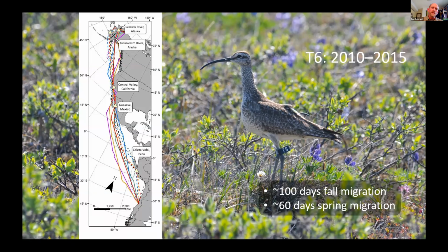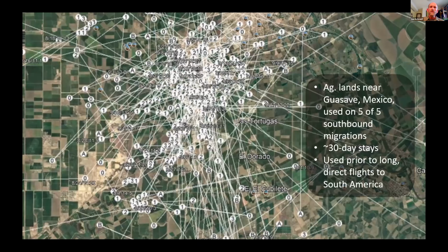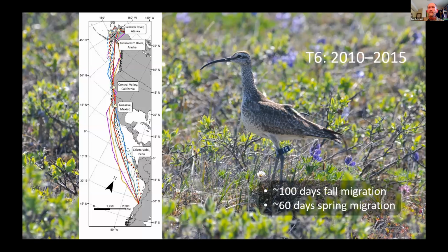And T6 would usually spend about 100 days each year during its fall migration, moving between its breeding grounds on the Colville River Delta and its non-breeding sites in central Chile. And its spring migration would take about 60 days each year. But we found that it really relied on agriculture lands. That I should go back. This figure here, you see in the image on the left, some highlights in the yellow triangles.